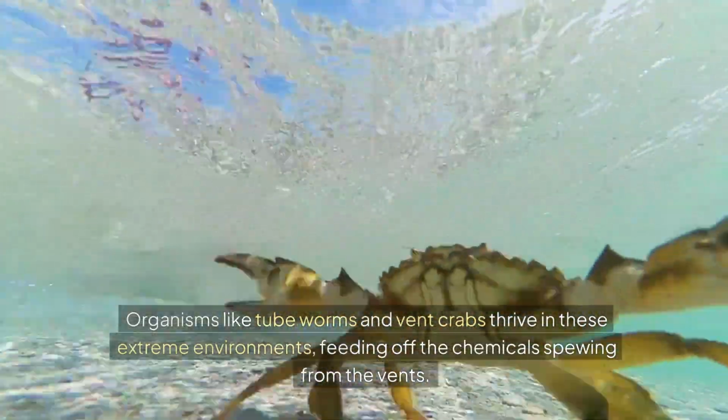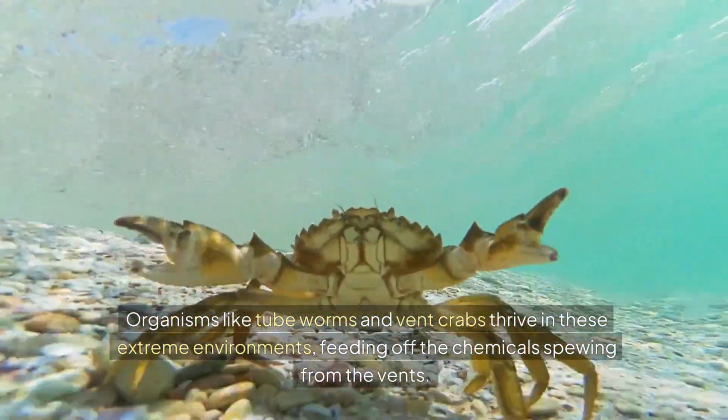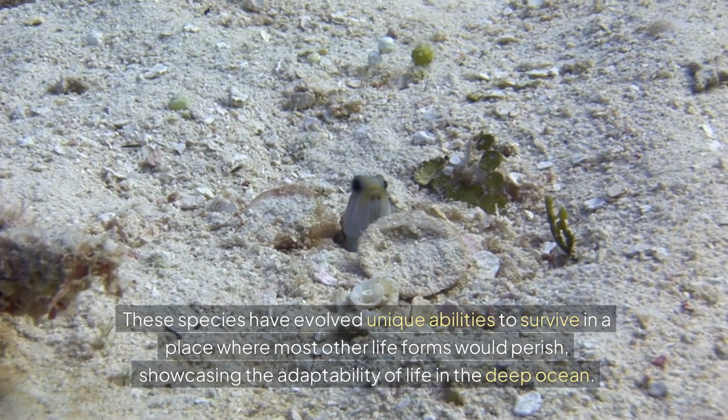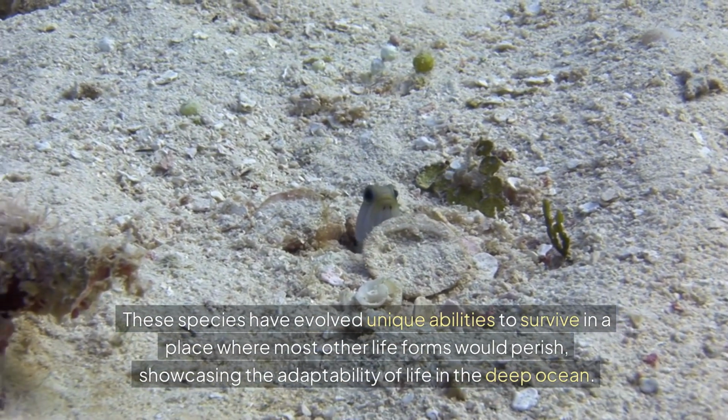Organisms like tube worms and vent crabs thrive in these extreme environments, feeding off the chemicals spewing from the vents. These species have evolved unique abilities to survive in a place where most other life forms would perish, showcasing the adaptability of life in the deep ocean.